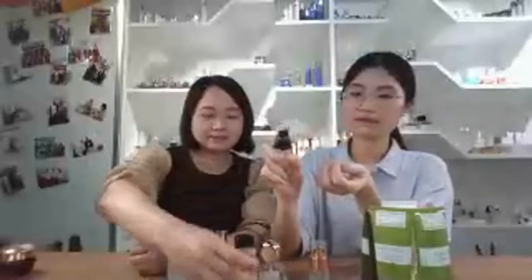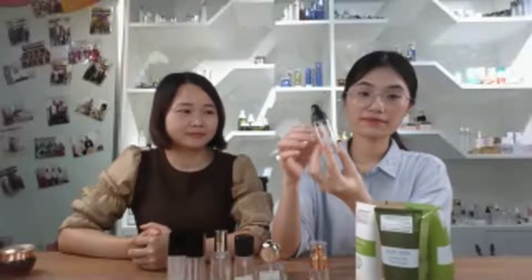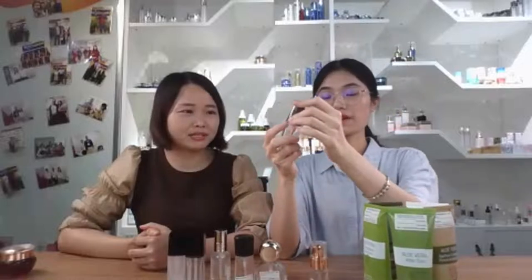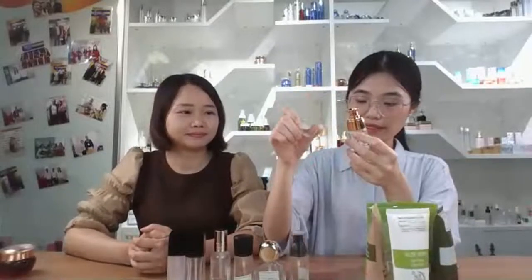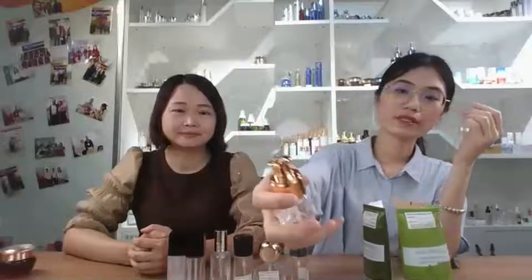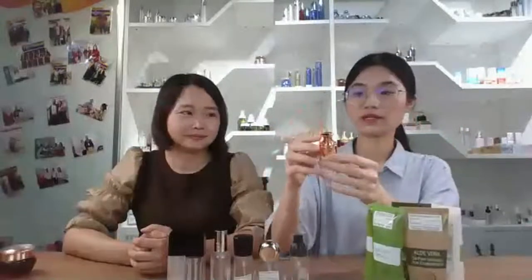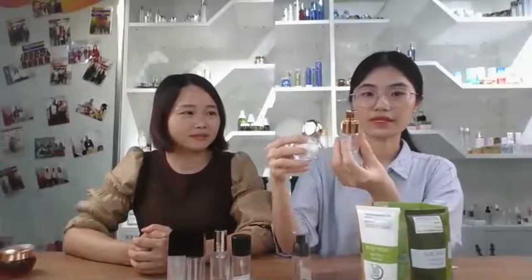Here with a lotion pump, but this pump is not shiny, right? It's with the glossy effect, matte finish. And this one is a cylinder shape of the body, 25 millimeters. This cover is AS material and in high transparency. And the pump, you can see this one is very special, right? Press very smooth, easy to handle, and the golden effect is different from this one.